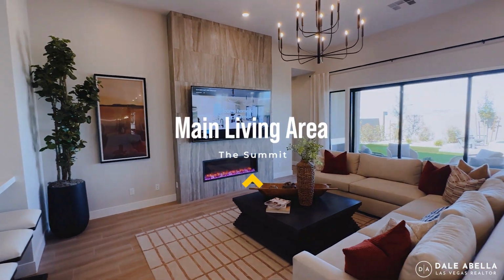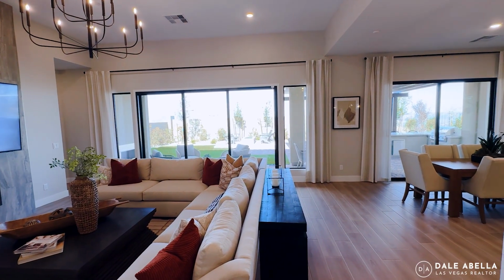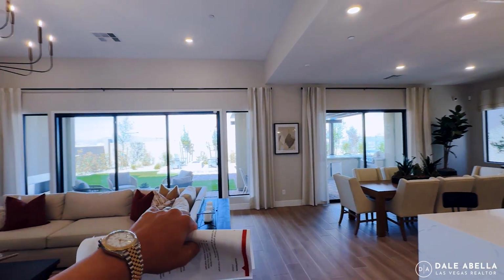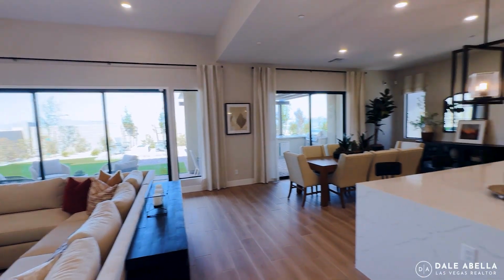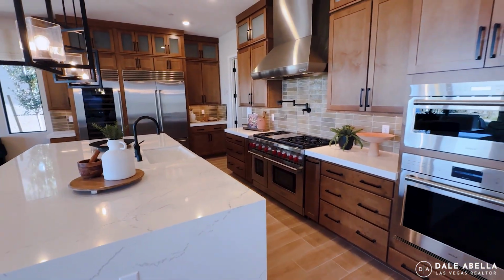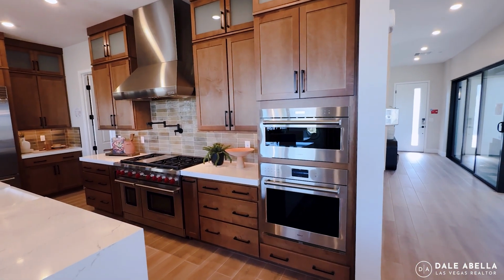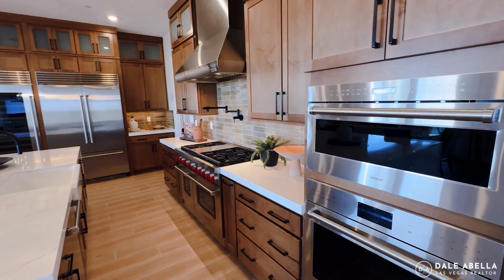Look at this open area. Again, 12-foot ceiling, so it's gonna feel extra spacious. Okay, we do have the optional slider right there. That normally doesn't come included. And also we have the upgraded 12-foot slider here as well. Okay. Got the optional waterfall island. Got the stacked cabinets, the upper cabinets. Okay. So it looks like we have the upgraded Wolf kitchen package as well.